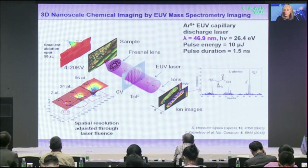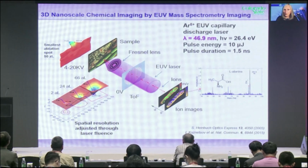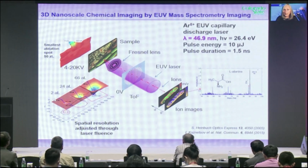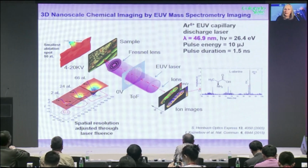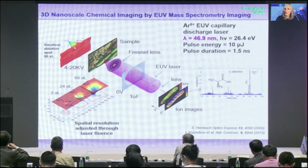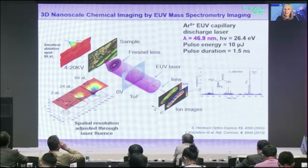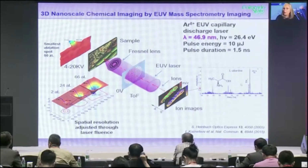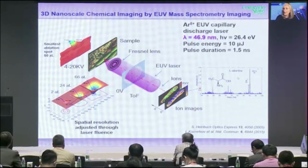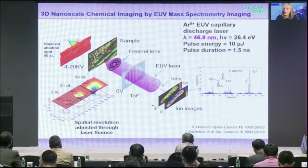These are footprints of the laser beam in photoresist. And as you can see, we can ablate volumes that are very small, 2 attoliters. The smallest volume that we ablated and from which signal was obtained is 50 zeptoliters. This is the signal that we obtain in the amino acid alanine, where we can detect the intact parent ions.